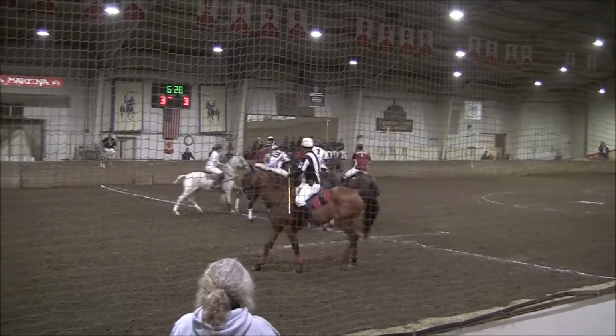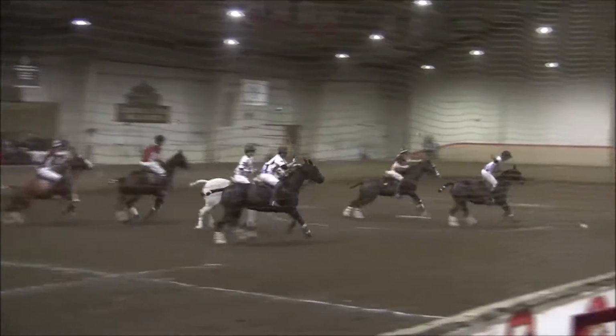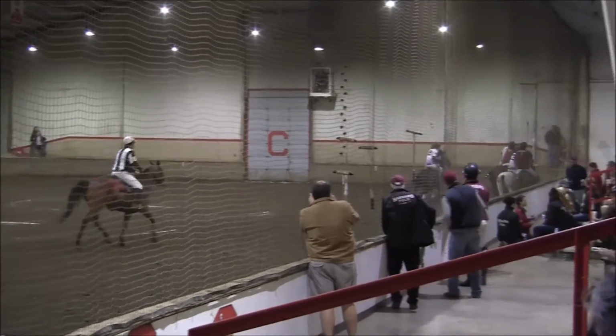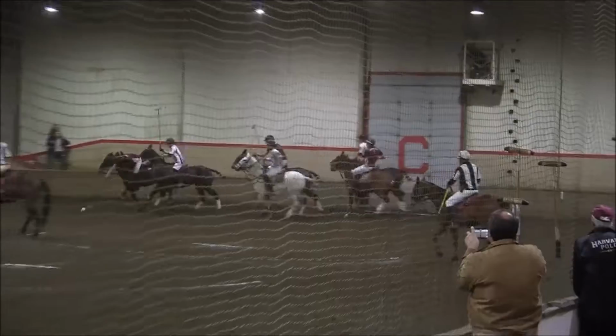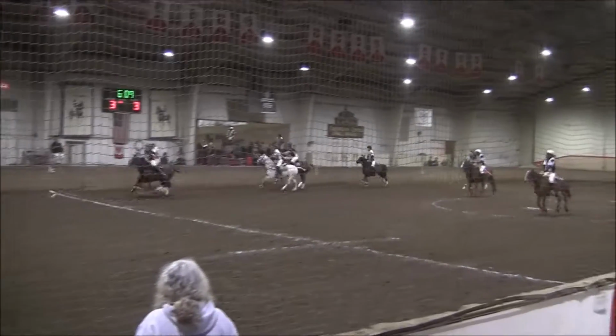Ball is rolled in to start the chucker. Backed by Harvard into the ponies, ricochets off the ponies. Picked up by Uconn. Kevin Uconn working the ball. Picked up by Harvard.